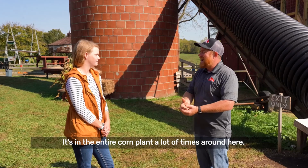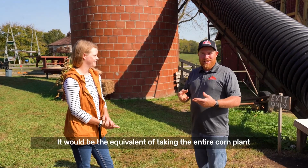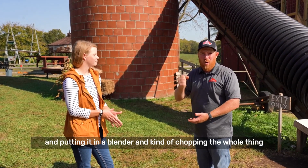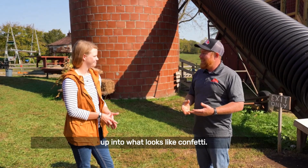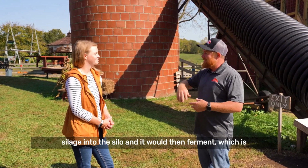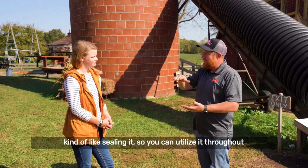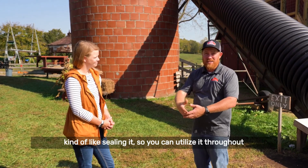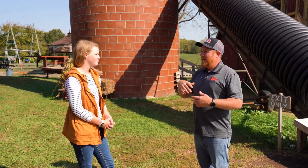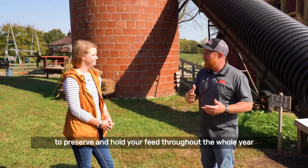It's the entire corn plant. A lot of times around here we call it corn confetti. It would be the equivalent of taking the entire corn plant and putting it in a blender, chopping the whole thing up into what looks like confetti. And the way a silo works is we would put that confetti or silage into the silo, and it would then ferment, which is like sealing it, so you can utilize it throughout the whole season. So you'll have feed in the wintertime and then all the way through the summer. So it's a way to preserve and hold your feed throughout the whole year.